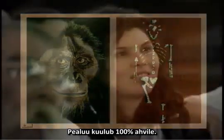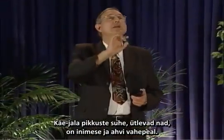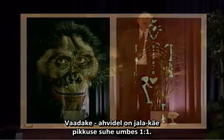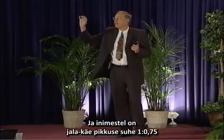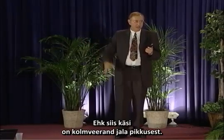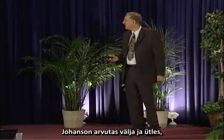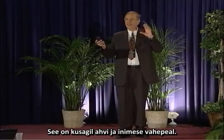Now the head is 100% ape. The arm to leg ratio, they say, is midway between a human and an ape. You see, apes have a leg to arm ratio of about 1:1. That means the leg is as long as the arm. And humans have a leg to arm ratio of 1 to 0.75. So the arm is only 3/4 as long as the leg. Now that is the average ratio. Now Johanson worked this out and said the ratio here is 1 to 0.87. That's sort of halfway between apes and man.